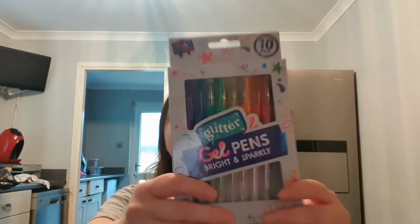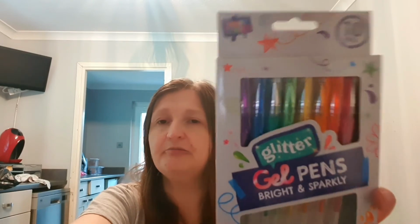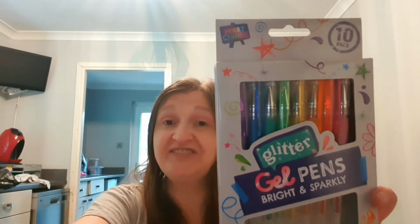Also in the crafty section, I picked up their glitter gel pens. I love Poundland glitter gel pens. This is a different pack than they used to be in, but it's still 10 glitter gel pens for £1. They're amazing. They last for ages.